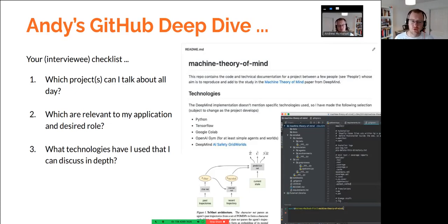If there's anything that you can draw on that's relevant to your application or your desired role, that's really good as well. So if you're applying to be a Scala developer and you have anything in Scala, that's obviously good to call out. Again, not completely necessary, but just always a nice bonus.